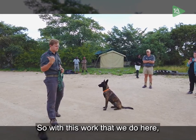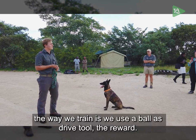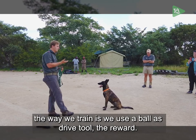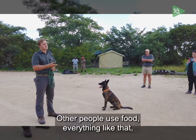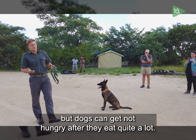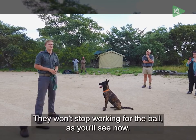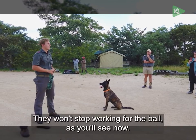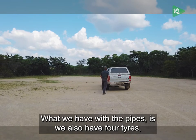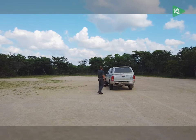So with this work that we do here, the way we train is we use the ball as the drive tool, the reward. Other people use clickers, food, everything like that, but dogs can get not hungry after they eat quite a lot. They won't stop working for the ball, as you'll see now. What we have with the pipes is we also have 4 tires, so we can almost use that when we do the teaching of the dog.